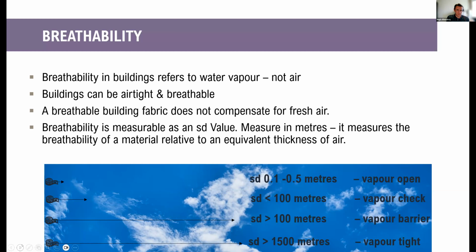So we can have breathable construction, we can have non-breathable construction, airtightness systems can be either one and work well in a passive house. The ventilation system is needed in each house. So breathable construction isn't a compensation for fresh air. It's independent. It's just water vapor. There is different ways to look at how each of these systems are measured. So if we take a breathable membrane on the outside, that could be an SD value of 0.1 to 0.5. So it's a measurable figure, something we can check. And air tightness membranes then can be a vapor check, a vapor barrier, or vapor tight.